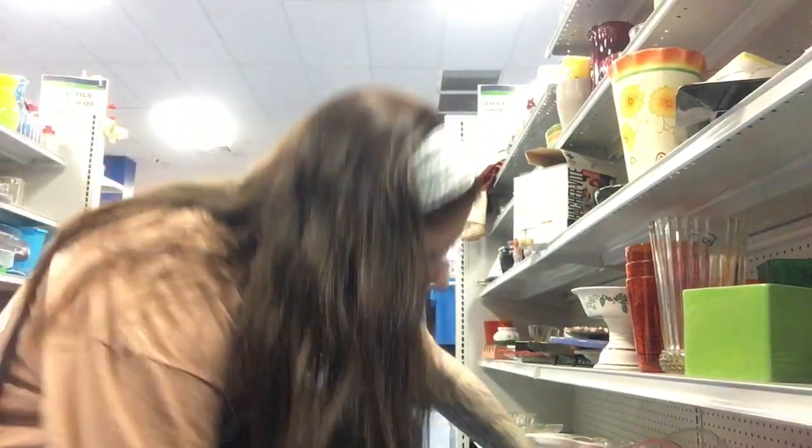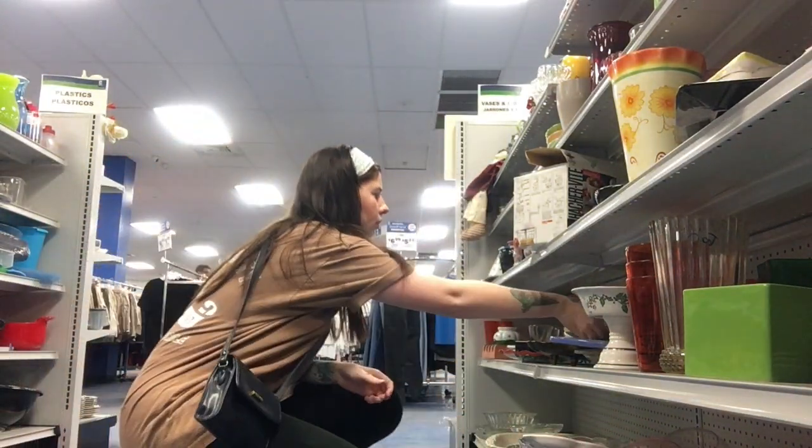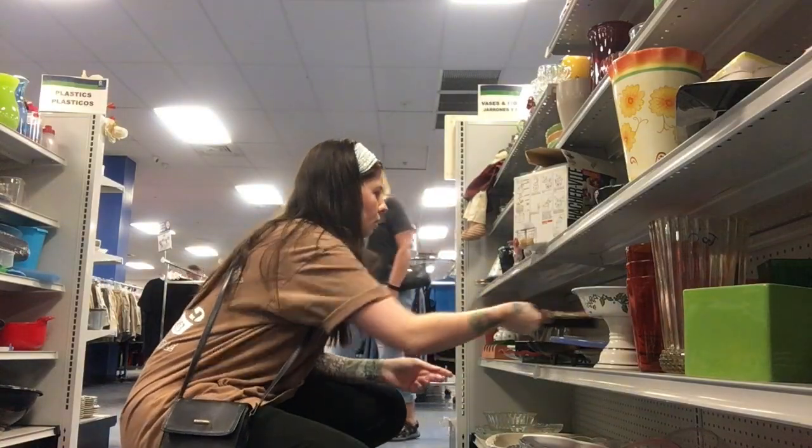In order to find good home decor, sometimes you gotta get down on the floor, you've gotta get in the shelf, under the shelf. You've got to really get in there and look for it. I know I've told you guys this before, but do not be scared to treasure hunt. To me, that's the exciting part of thrifting.